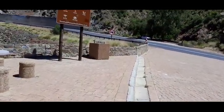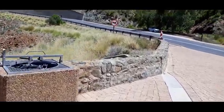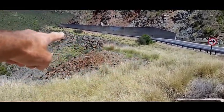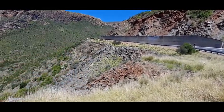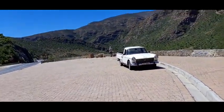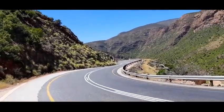Hello. And the gravel road went up here, along here, where this grass is growing. That was the old road, down at the bottom here. Okay, now we go further, and we go around the corner there. So I came around that corner now.